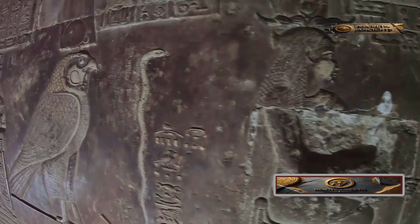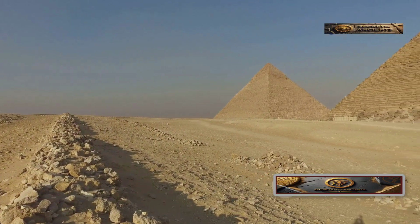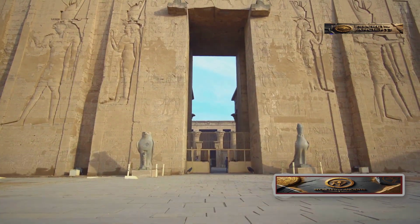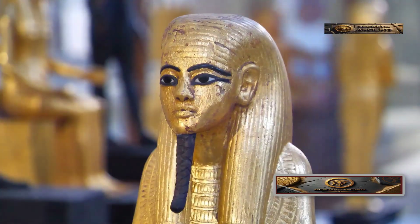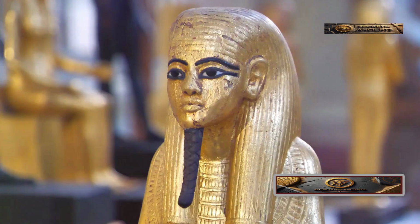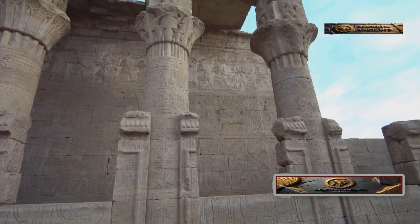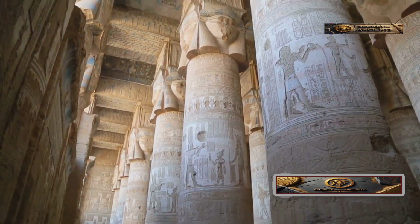The Followers of Horus and the Golden Age. According to ancient Egyptian tradition, Egypt's earliest phase was known as the Age of the Gods. Horus, the son of Isis and Osiris, was the last of these divine rulers. He handed over power to a line of powerful kings and continued to protect them. This marked the beginning of the era of the Followers of Horus, also called the Shemsu-Hor.